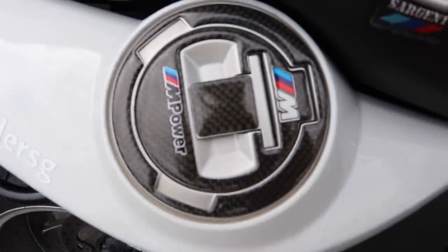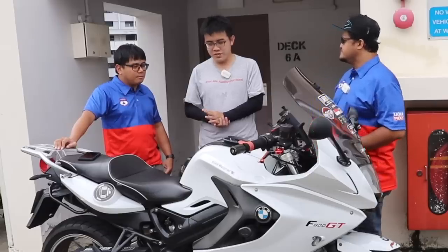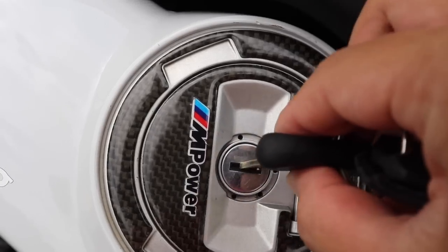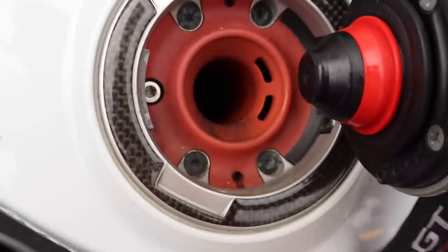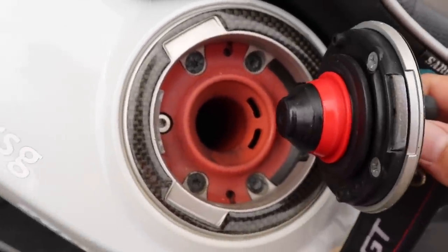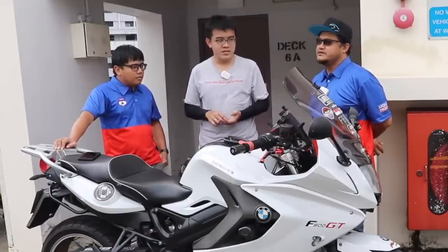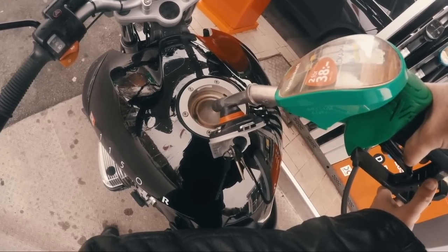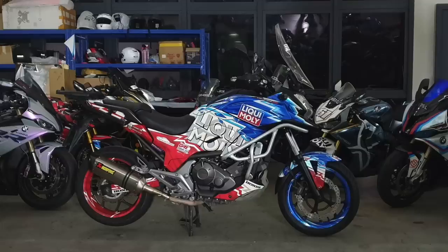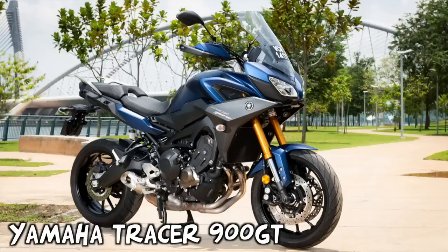How big is the fuel tank, and how far can you go on a tank? The fuel tank is a bit small for this one, only 15 liters. But it's actually quite fuel efficient. I'm normally getting about 22 km per litre. So according to my maths, slightly above 300. Not too bad, very good. I mean, cannot compare to the NC, but it's better than the MT-09 Tracer.